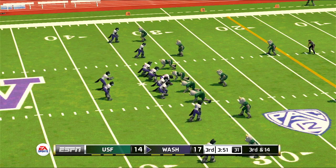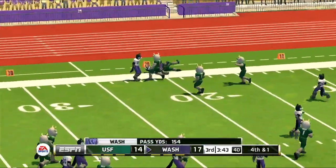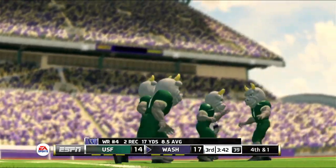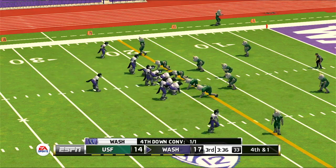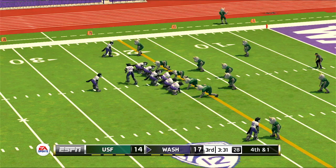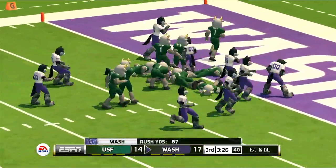Washington holds a field goal lead. He's hit and taken down. Fourth down, and the offense is still on the field. Inside the 10. Big play, and it's first and goal.